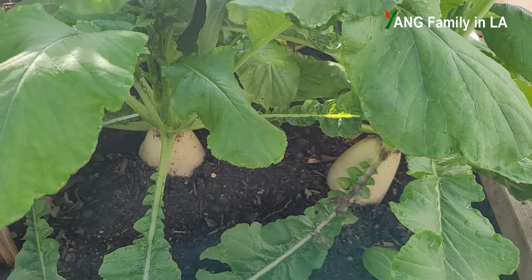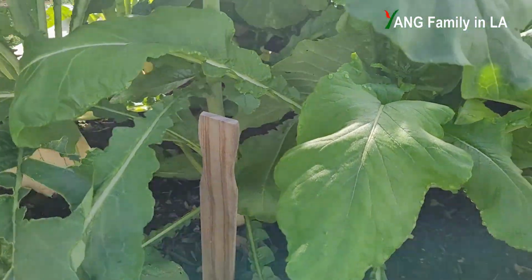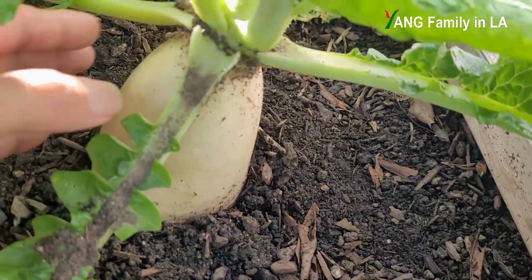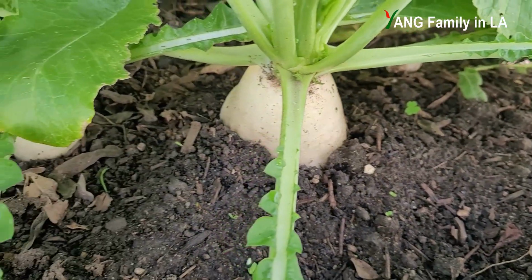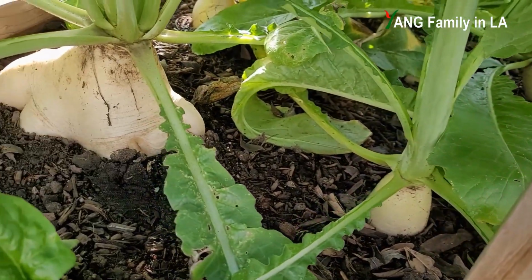Okay, this is another raised garden bed. I want to share with you this white radish. Take a look. You see, nice. I just hold it. This one, you see here, it's really big. This is relatively small. Another one is giant.